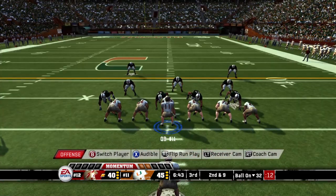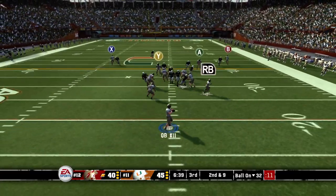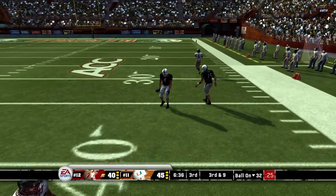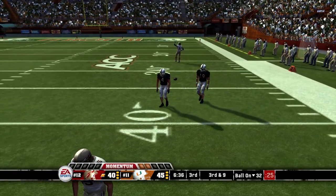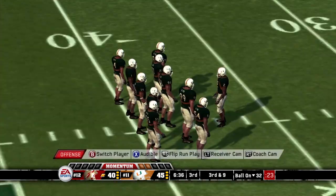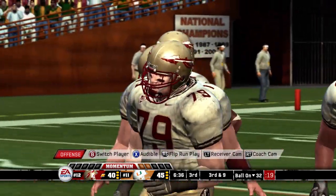Number 28 is the single setback. Back to pass. Looking. Looking deep to the right. It's broken up. That's just a great defensive play. It won't look like much in the stat book, but that's getting the job done. Now it's third and 9 coming up. Ball on the 32-yard line.